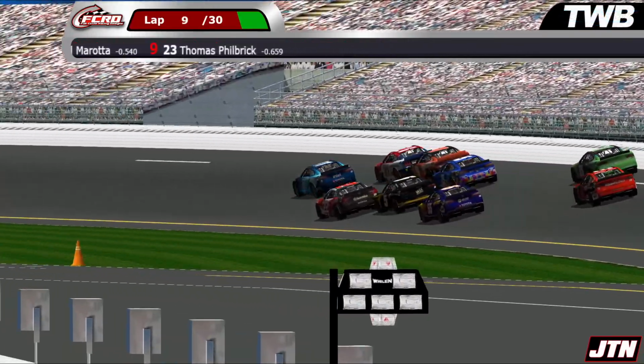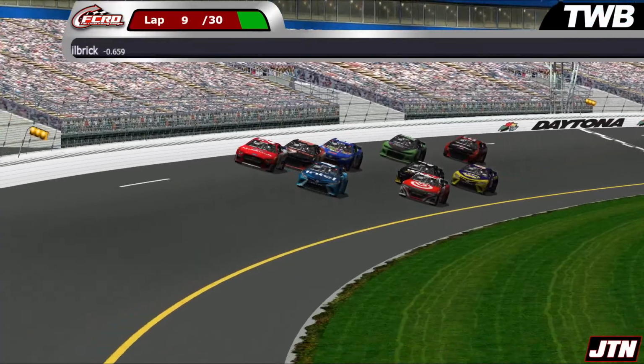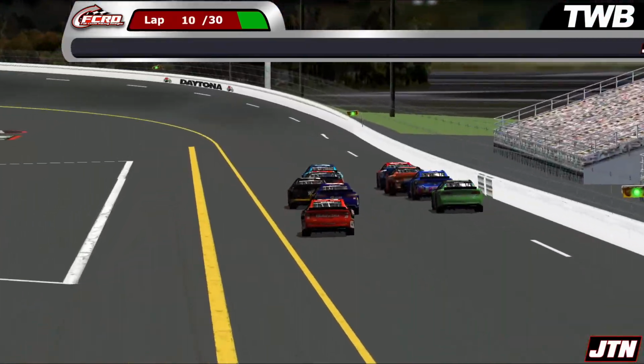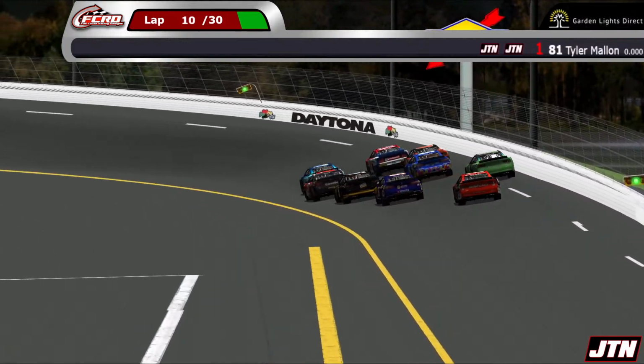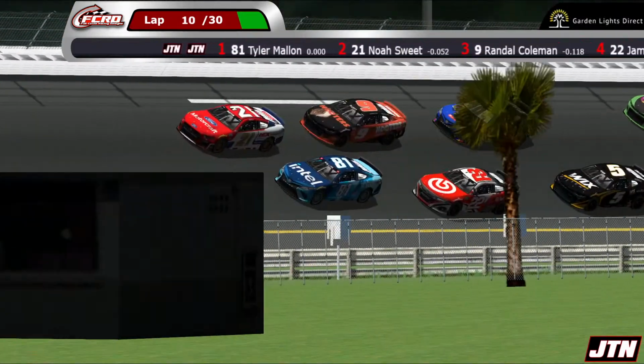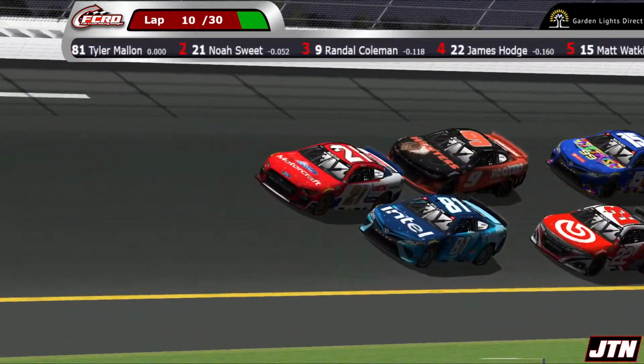An uneasy alliance right now between a Toyota and a Ford. Sweet got to the outside through the tri-oval. Going to make a play for the lead now, down into 1. Oh, Sweet had a huge push there down the front straightaway. He didn't wait on Malin. He's been pushing Malin for a little bit there, but he wants the lead now. He's making a charge for it.